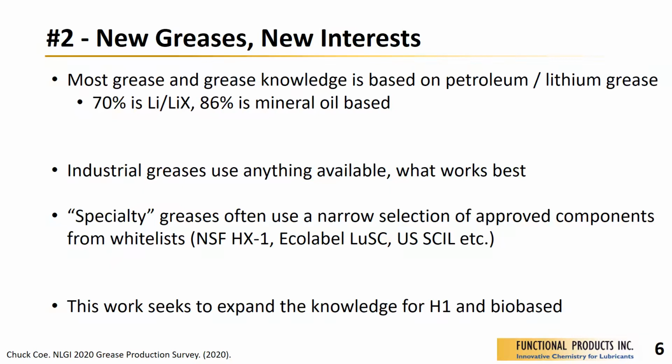And really what defines a specialty market, to me at least, is that you're working with a specialized list of components, or there's rules on what you can and can't use. So a lot of the knowledge is centralized in lithium or petroleum greases, and if you try to do something brand new, you might get stuck. So part of what this study is trying to do is expand the knowledge out there.